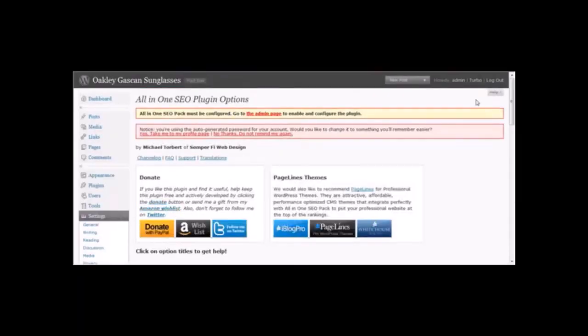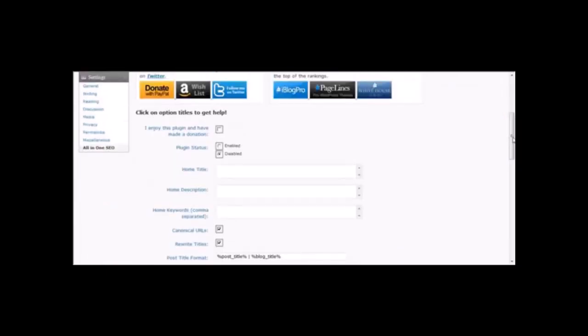And then after that, you're going to go over here to where it says plugin status and choose enabled. And for the home title, you want to put in the main title of your site, which is going to be your main keyword phrase. So Oakley Gascan sunglasses review, Xbox 360 system, whatever keyword phrase it is you're going for, your product. Under description, you want to put in a good sentence or two description. So buy Oakley Gascan sunglasses today and save this holiday or this year.